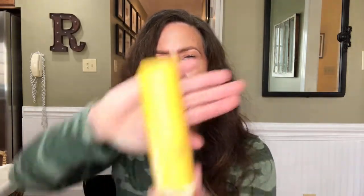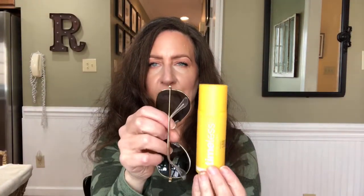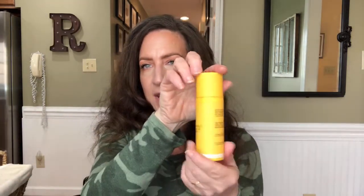Okay. The next empty is the Timeless 20% vitamin C, ferulic acid, and vitamin E. This is a repurchase. I've already repurchased this in the 1 ounce size. One fluid ounce. I don't have a measuring stick. Here, my sunglasses will tell you kind of what size it is. Basically, this is now, again, like the hair, skin, and nails, a repurchase. I actually repurchased this a week ago before this was empty yesterday.